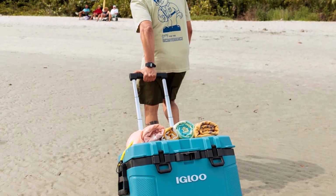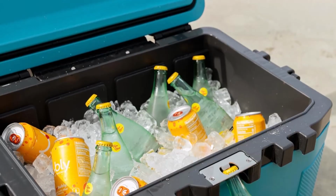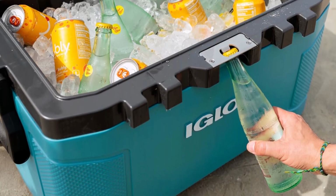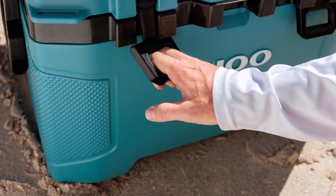One of its standout features is the inclusion of 10-inch, never-flat, smooth ride wheels that tackle sand, gravel, and uneven terrain with ease. This superior traction and ground clearance set it apart from many other coolers, ensuring you can transport it comfortably across challenging outdoor conditions.